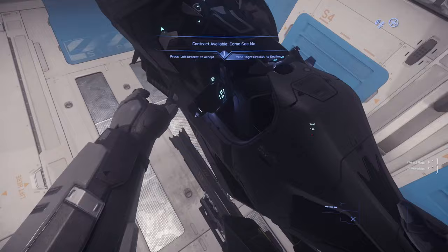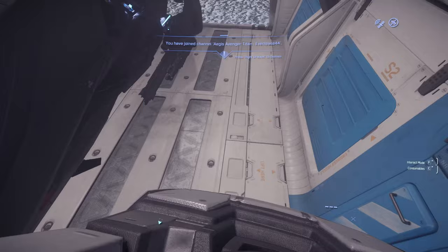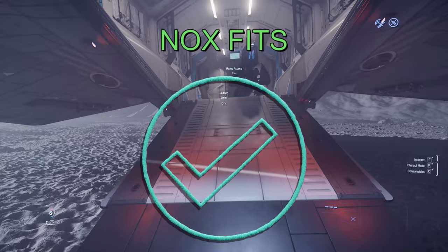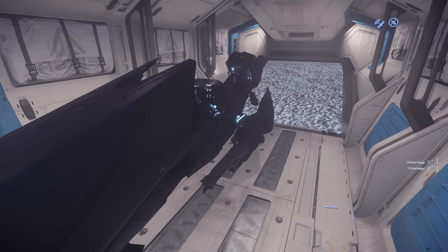Let me go ahead and hop off and see what we're looking at here. Wow, that is fully in there too. That was quite loud. I felt like I was glitching my head through the ceiling and I was just hearing the... Wow, that's actually beautiful. Holy cow. That fits amazingly. I'm in love with that. That's perfect. Awesome. So the NOX, or Nox, fits. Very cool. Let's move on to the next one.